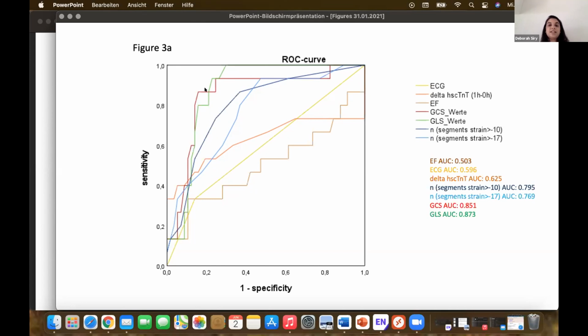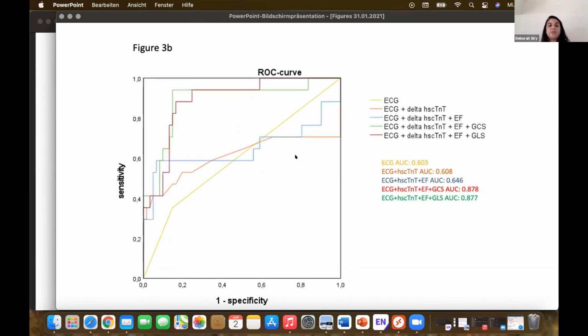It was, however, the GCS and the GLS which outperformed all other parameters for identification of obstructive coronary artery disease. Therefore, when we looked at the logistic regression analysis, we added the GCS and GLS values to a routine diagnostic workup based on ECG, HSCT-NT kinetics, and ejection fraction, and this proved to be beneficial. Therefore, we think that using these quantifiable markers of GCS and GLS could help to arrive at a quicker diagnosis of obstructive coronary artery disease in a shorter period of time.